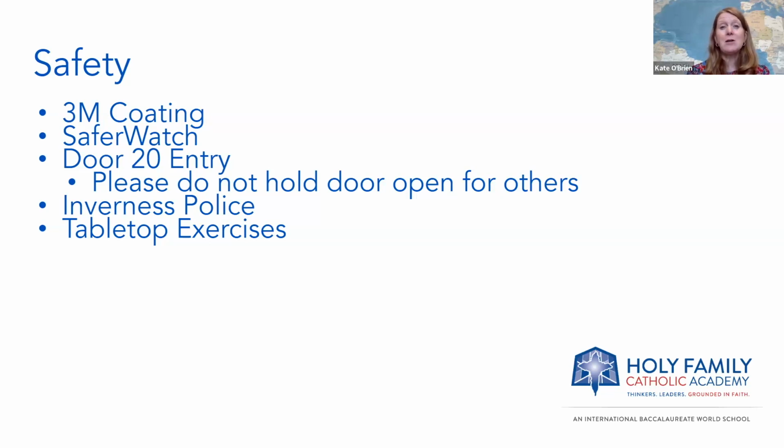Tabletop exercises are opportunities for us to play out different scenarios and how we would respond to them, and think about what we might need to do or alter within our protocols. So we will be continuing to do that.